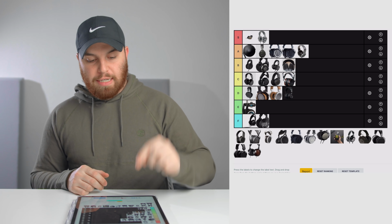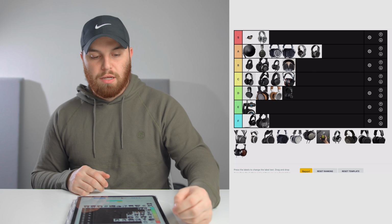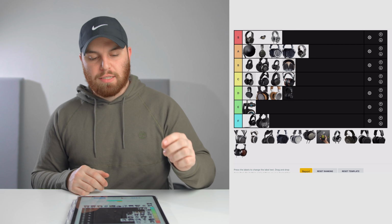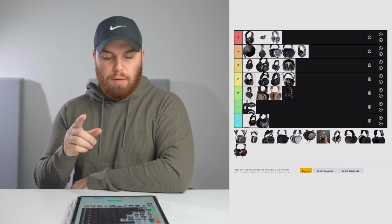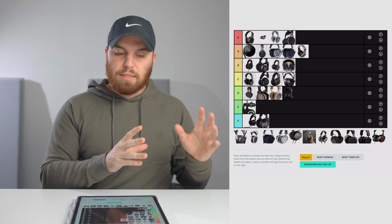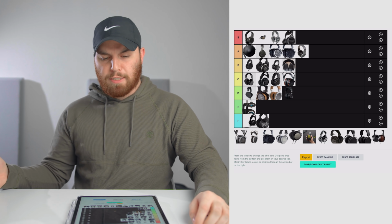The Diana V2, I am also going to put in A tier. No, I'm going to actually move that to S tier. I'm going to put that and the 1266 both in S tier, even though I think the 1266 is a little bit better and it should knock the V2 down to A tier. The V2's tuning is really enjoyable, but it's the price, being almost half the price of the 1266, that I think puts it on the same level.